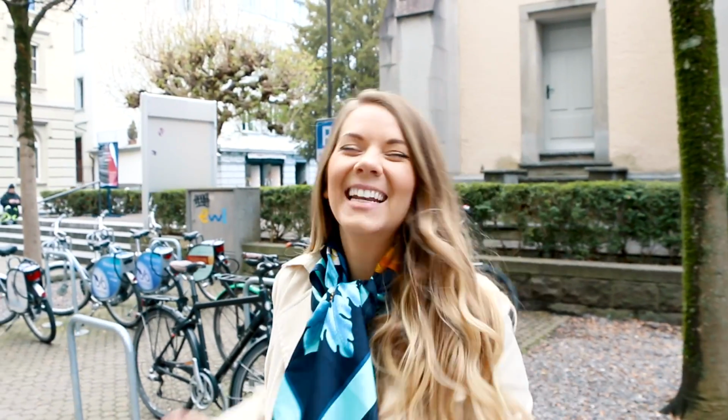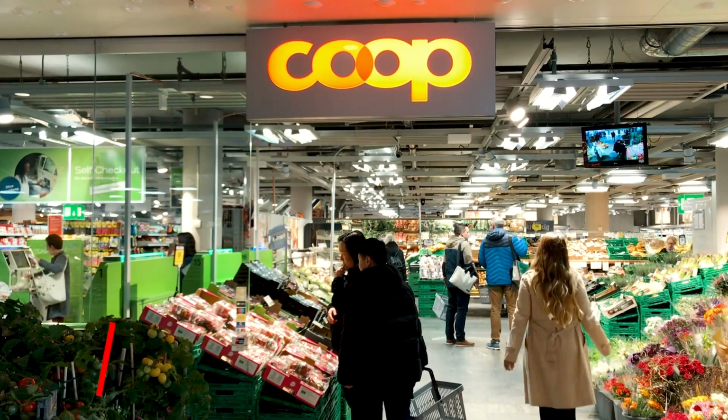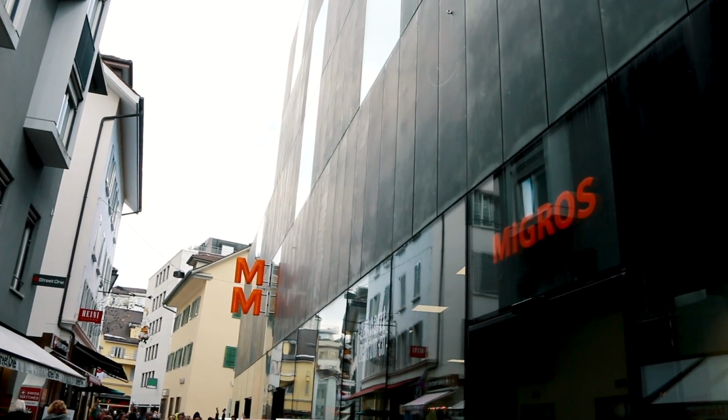Okay, so the good news is we've got beverages covered. Total cost, zero. Next thing is lunch. A great thing you can do when you're traveling in Switzerland is grab lunch at a grocery store. All over Switzerland you will see two stores predominantly, Coop and Migros. If you are in a smaller town, they even have smaller versions called Migros Lino and Coop Pronto. Those are the places you're going to look for if you want to grab some lunch on a budget.